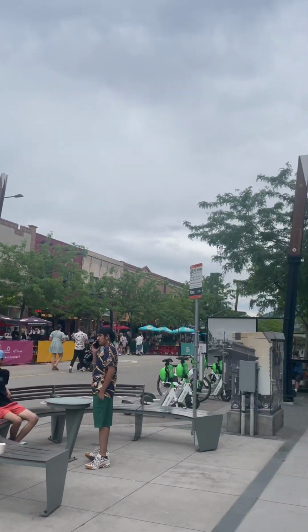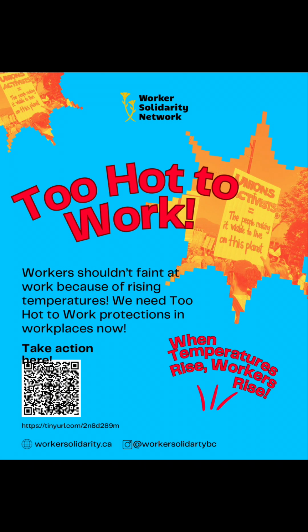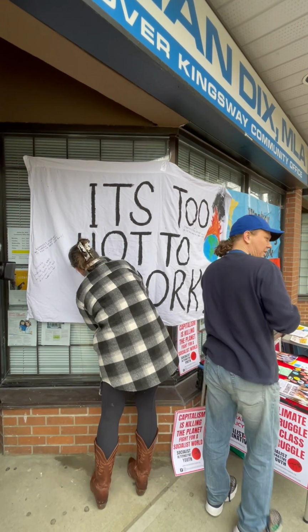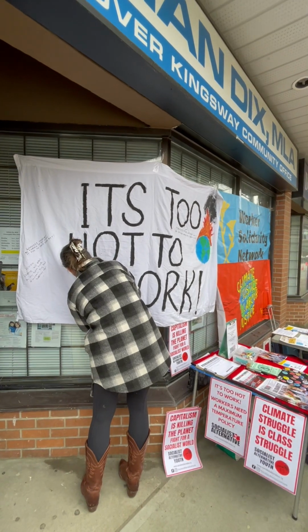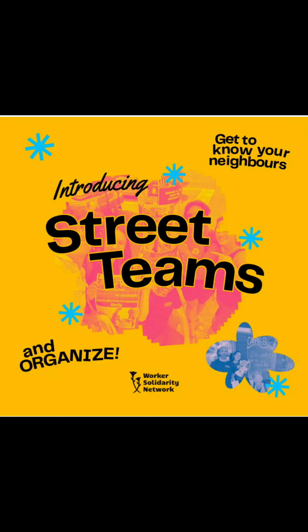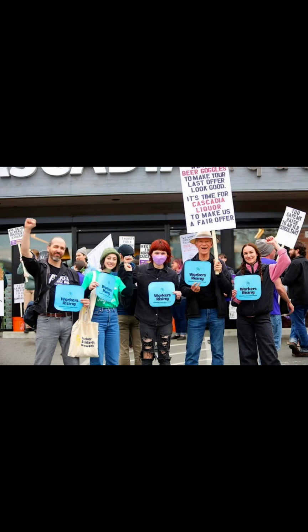But you don't have to travel all the way to the interior to help workers. This trip was for our Too Hot to Work campaign, where we're advocating for too hot to work protections, such as a maximum temperature policy. And you have the power to do something about this too. First off, you can send a letter to the BC government demanding too hot to work protections. It's linked in our bio. And as we mentioned earlier, you can join a street team. Whether you want to join an existing street team or start your own, the power is in your hands for better worker protections.